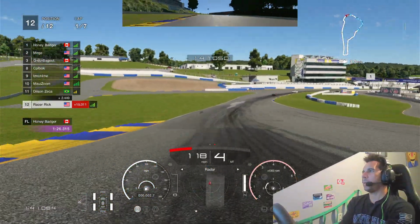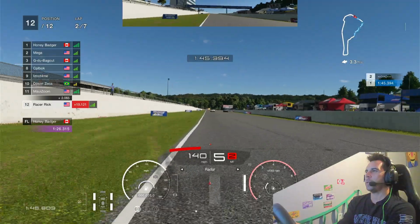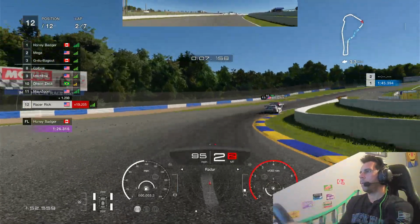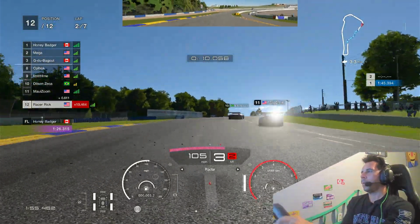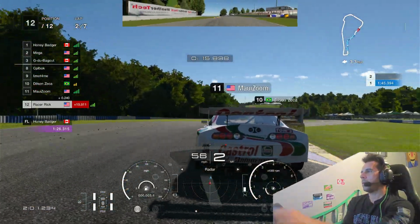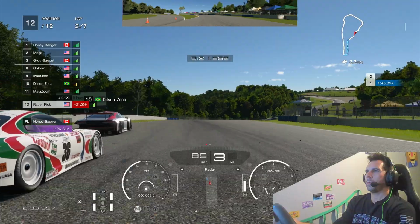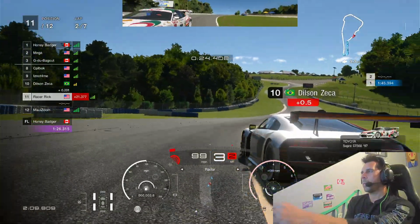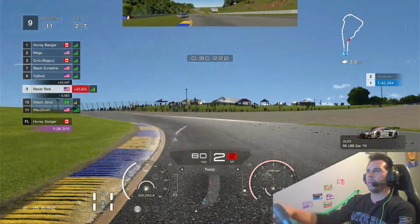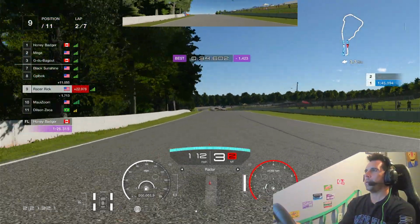Guess we can run some more practice laps here. Pretty much. I think we're going to catch those two guys. They're battling. Whoop. Shifted down one too many gears there. Jeez. Just make quick work of the other, just slow me down.